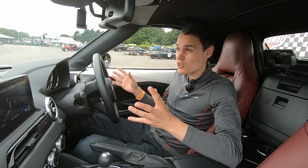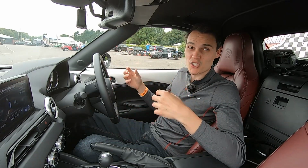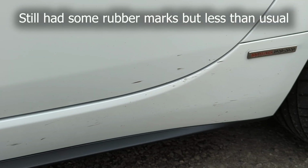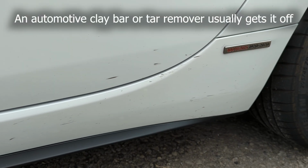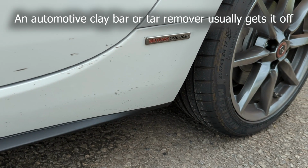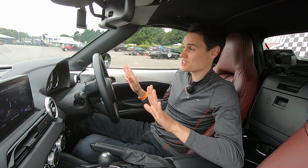Also, as a result, you don't get so much stuff kicked up at the car. You usually get bits of rubber thrown at the car, so you get rubber skid marks over the car after a track day from all the cars that you're behind kicking up chunks of rubber. As there's not many cars, not much traffic, that's happening less, which is nice.